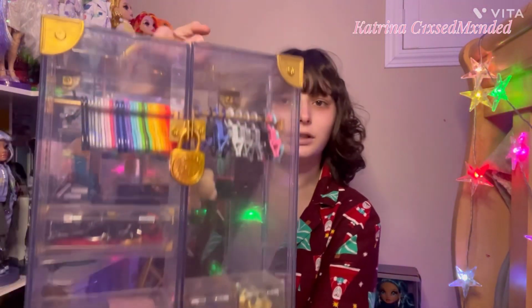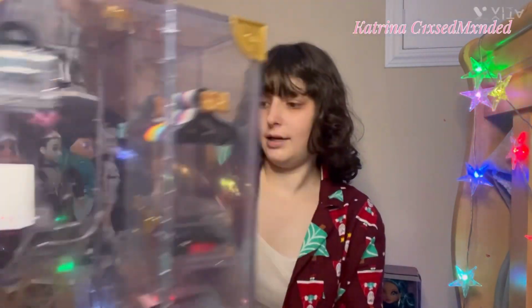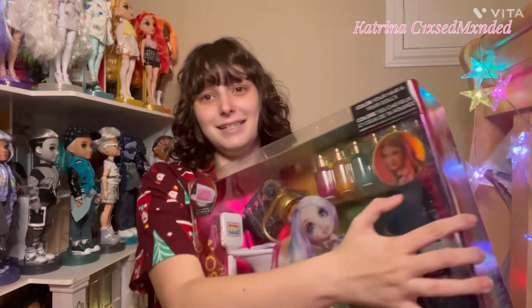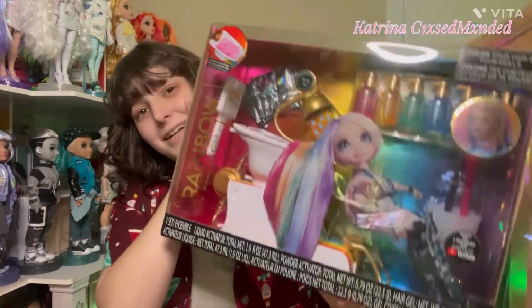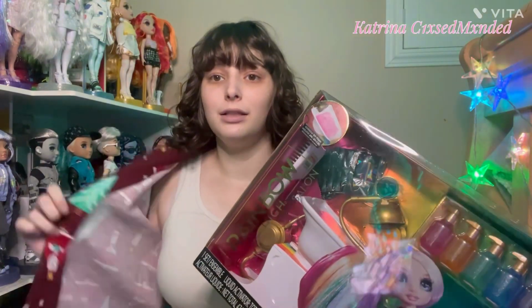Okay, so I have the closet put away, so hold on. This is what it looks like from the inside. So I put a lot of the hangers in there, and then some accessories on the shelves that they have. So the next thing we're gonna unbox is the salon. Oops, sorry, my shirt. So let's get unboxing with this.